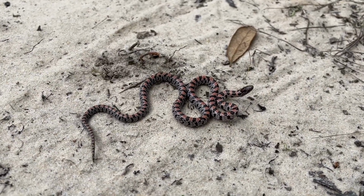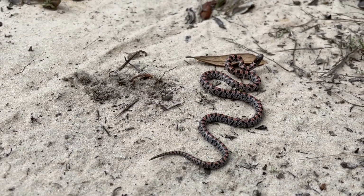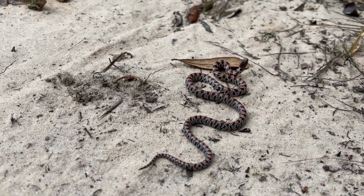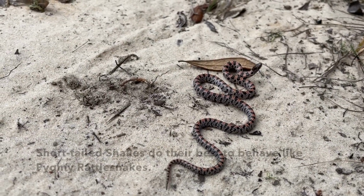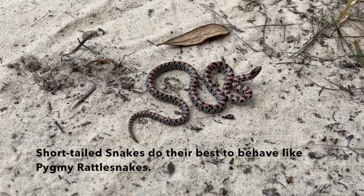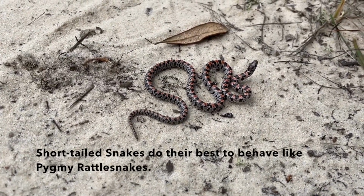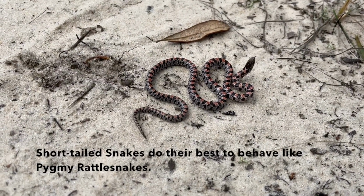Pretty cool snake. The defensive behavior is striking with its mouth closed and vibrating the tail, and on larger adults you can sometimes hear a hissing sound when they strike, but they don't bite. They just try to act like a pygmy rattlesnake or anything that makes them look more menacing.